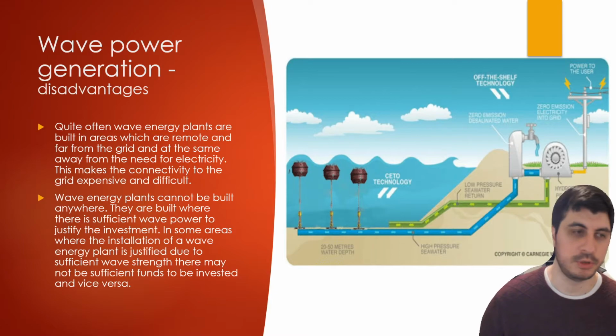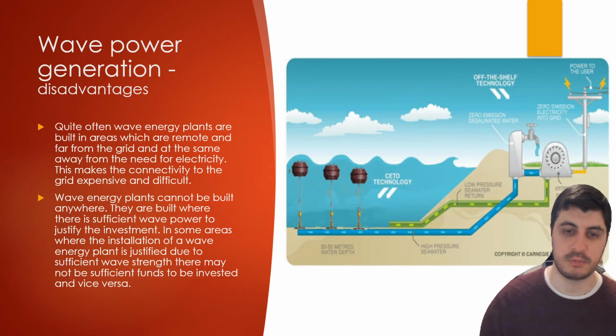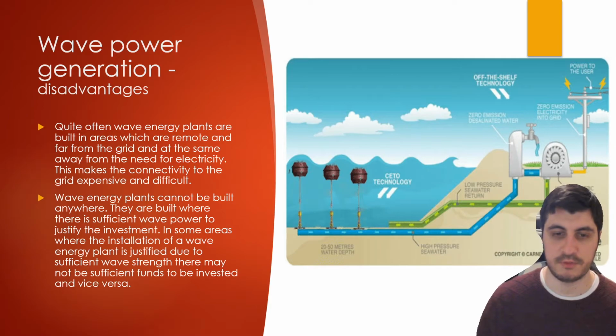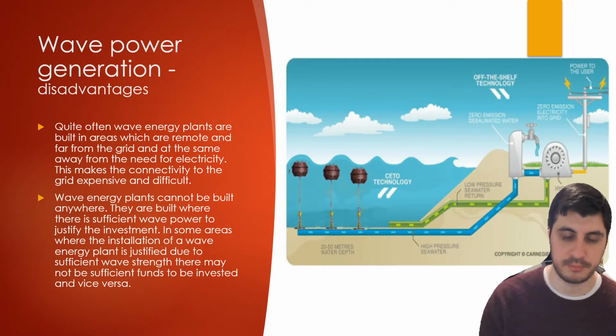They cannot just be built anywhere. They are built where there is sufficient wave power to justify the investment. In some areas where the installation of a wave energy plant is justified due to sufficient wave strength, there may not be sufficient funds to be invested, and vice versa. Maybe you have the investment, but you just don't have sufficient wave strength.